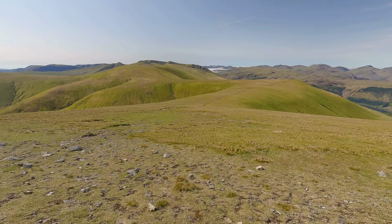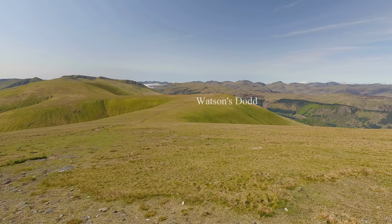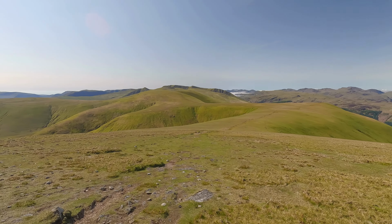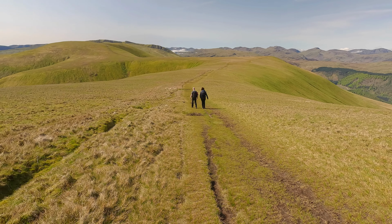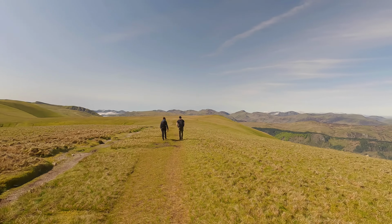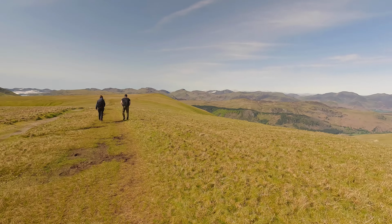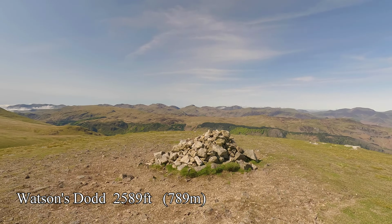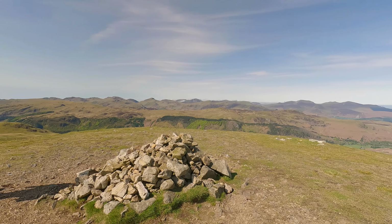So the path drops down off Great Dodd from the shelter, goes straight over to Watson's Dodd, straight across there. So this is Watson's Dodd. That's 789 metres or thereabouts. What a view from here. Quite stunning.